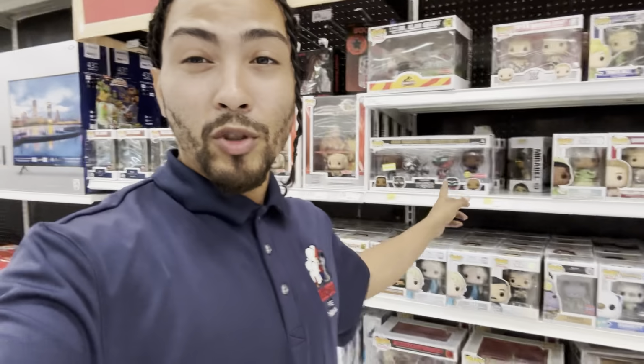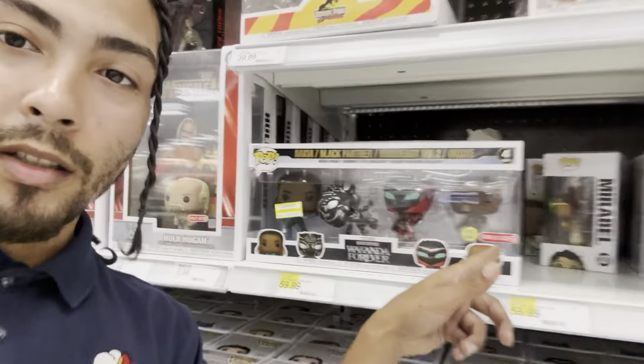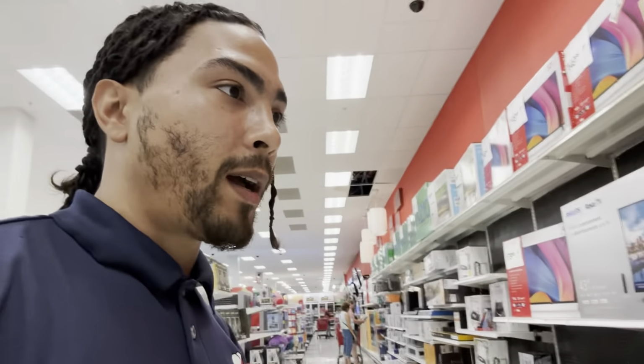Okay, so they got some Target exclusive Pops here. We have "only at Target." You see that? Only at Target. So we have these exclusive Target Pops. Oh, we got these.